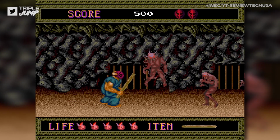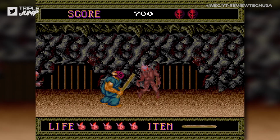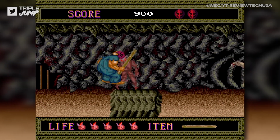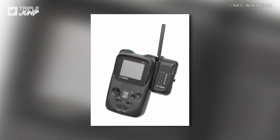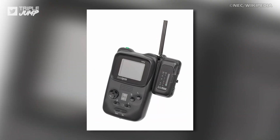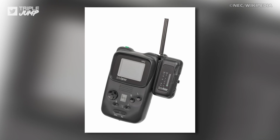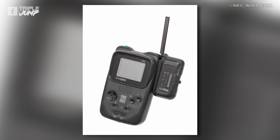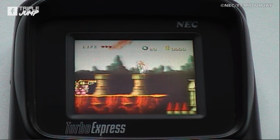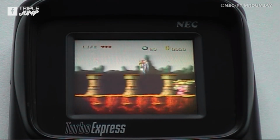The system also suffered from technology that wasn't quite where it should have been, with sound and visual failure being all too common. Still, it was a fascinating bit of kit, with an accessory that turned the Turbo Express into a portable television. Very impressive for 1990. Unless you asked people in 1990, I guess, since none of them wanted it, apparently.